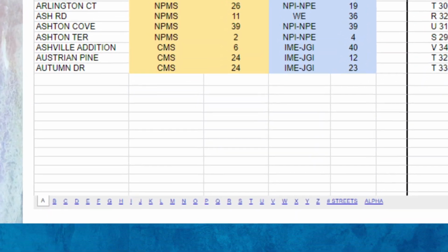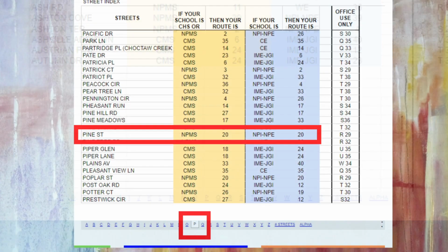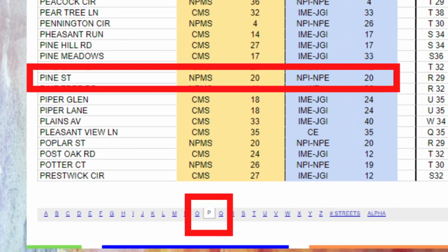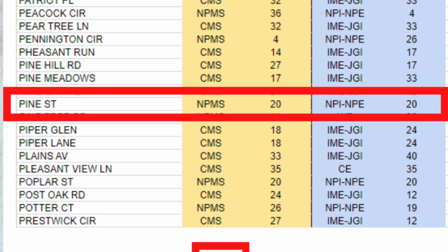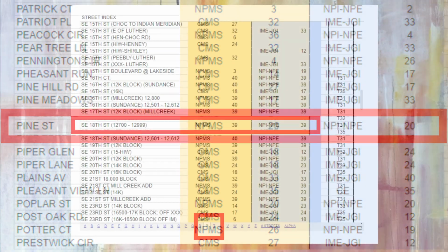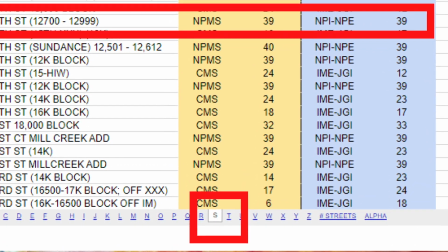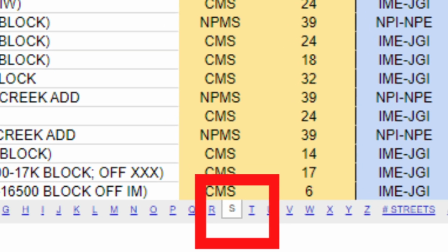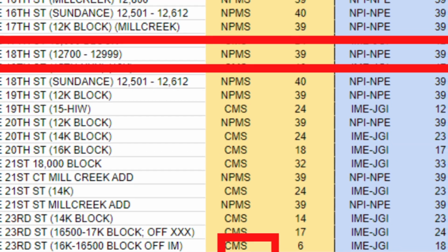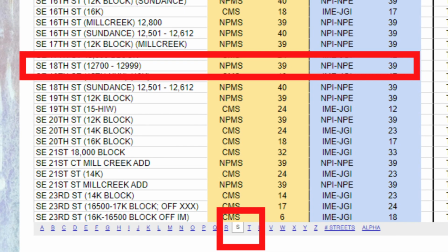Notice the tabs at the bottom of the spreadsheet. These are tabbed alphabetically to make it easier to find your street name. For example, if your child lives on Pine Street, go to P, the secondary route is bus number 20, and the elementary route is bus number 20. Take this example. If you live on a street that has a direction number, then click on the letter it starts with. For example, if you live on Southeast 18th Street, you click on the S, scroll down to Southeast 18th, you can see that the secondary route is bus number 39 and the elementary route is bus 39. Extremely useful resource to find your route.